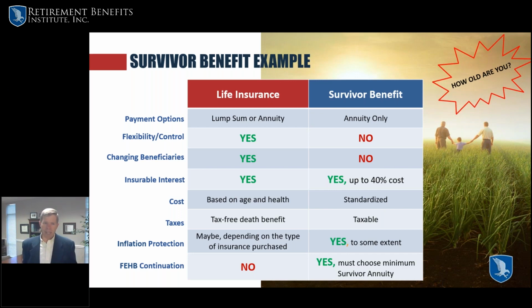On the left-hand side of the page, you've got the list of concerns. There's many more issues that need to be brought into light, but I'm going to go through these and I'll name a few others when I get done. But payment options: with a life insurance policy, when you die, your heir can either take a lump sum or they can take an annuity. If you pass away with a survivor benefit, it is an annuity. There's nothing lump sum to be paid out if you make that election at retirement.